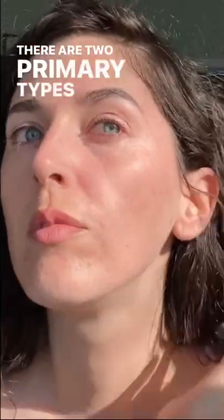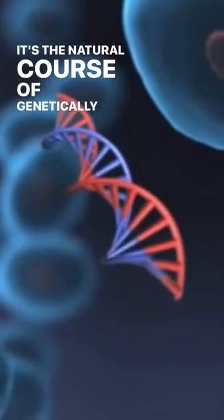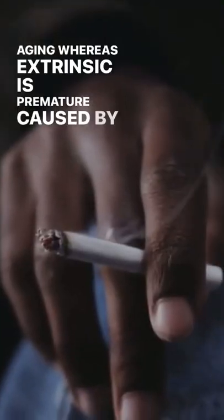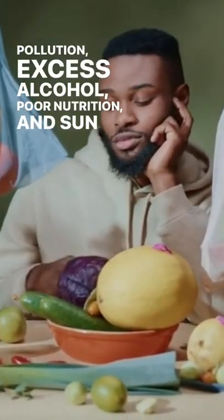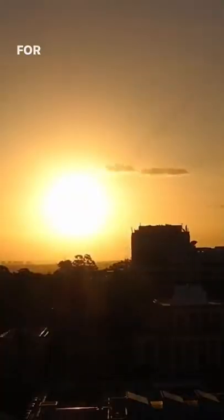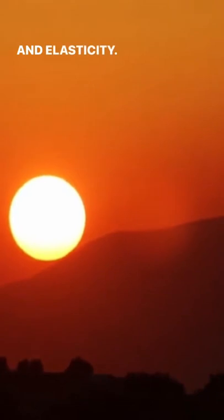There are two primary types of aging, intrinsic and extrinsic. Intrinsic is in your genes. It's the natural course of genetically programmed cellular aging, whereas extrinsic is premature, caused by smoking, pollution, excess alcohol, poor nutrition, and sun exposure. Sun exposure, or photoaging, is estimated to be responsible for up to 80% of facial aging, including diminished skin tone and elasticity.